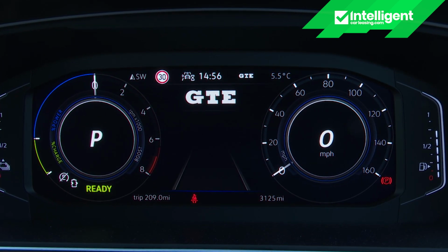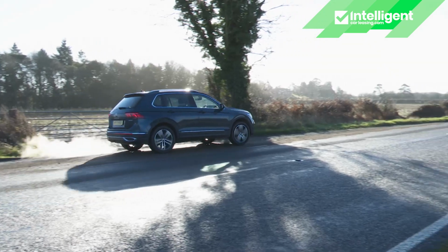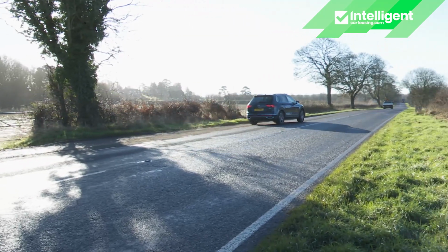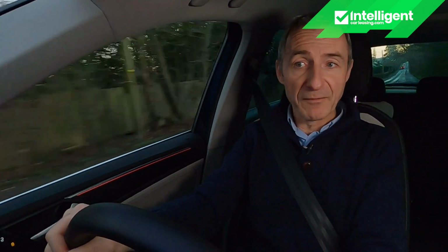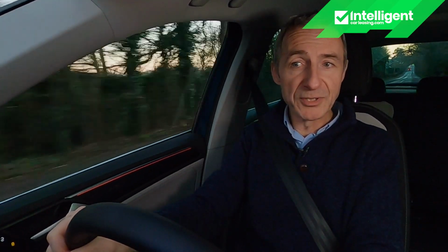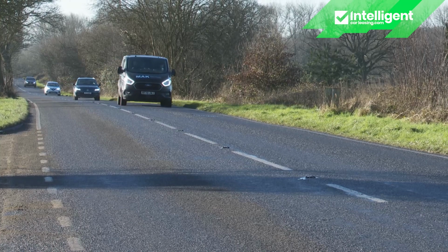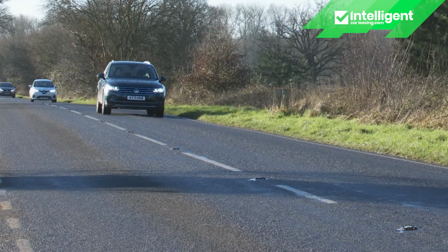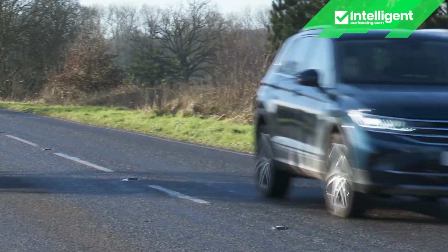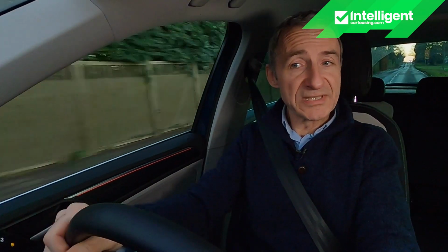Even though this car isn't badged GTE, that setting enables a potential 62 miles an hour sprint time of 7.5 seconds on the way to 127 miles an hour. These sprightly figures reflect a total combined system output of 245 PS, and that's more than enough to offset the PHEV battery's 135 kilogram weight penalty. There are some neat touches too. We mentioned the battery hold option earlier.